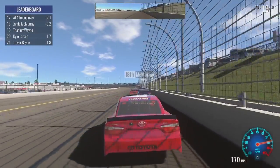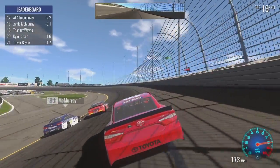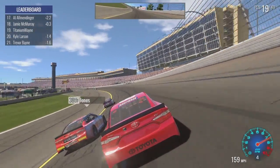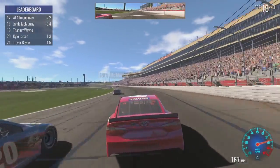So I get the opportunity to make a little run on McMurray here, and he ends up cutting down low on this corner. I didn't think he was going to make it on the inside, but he did, and I probably should have followed him down there because I'd have been able to keep his draft and maybe get past at that point.